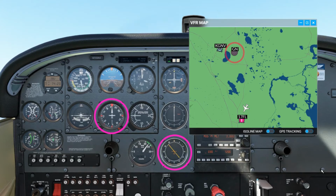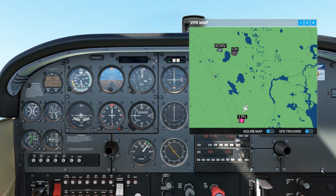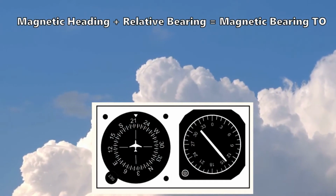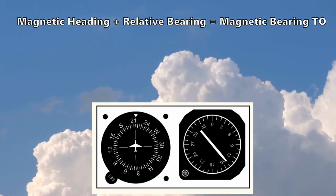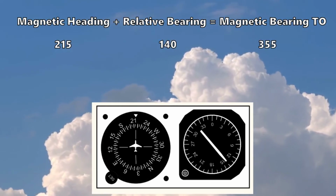You can see that places the NDB behind us and to our right. This exactly duplicates the figure that you saw in the question earlier. The most accurate way of calculating the magnetic bearing to the station is to take the magnetic heading and add it to the relative bearing. So in this case, 215 plus 140, which will give you 355 degrees.